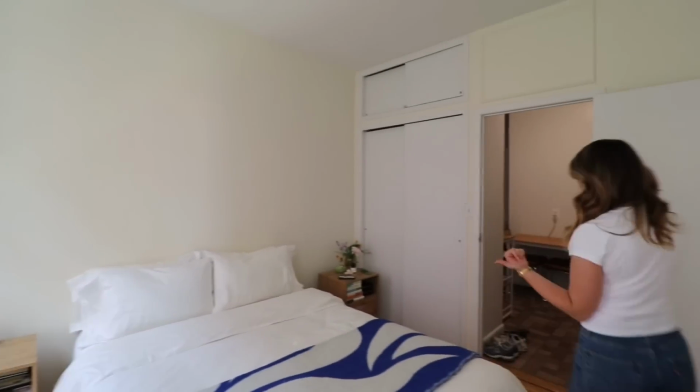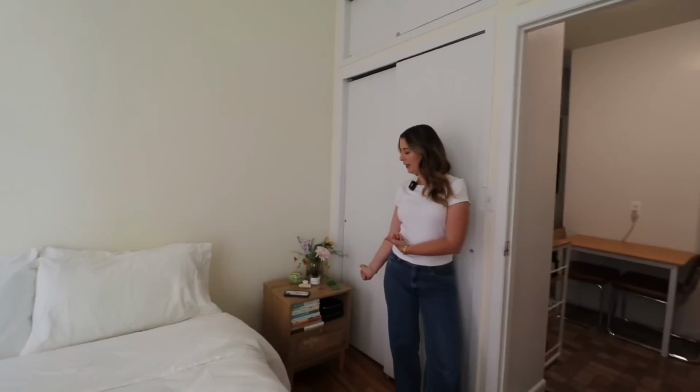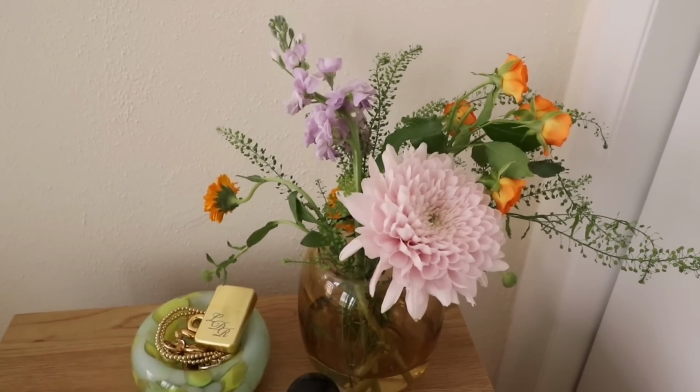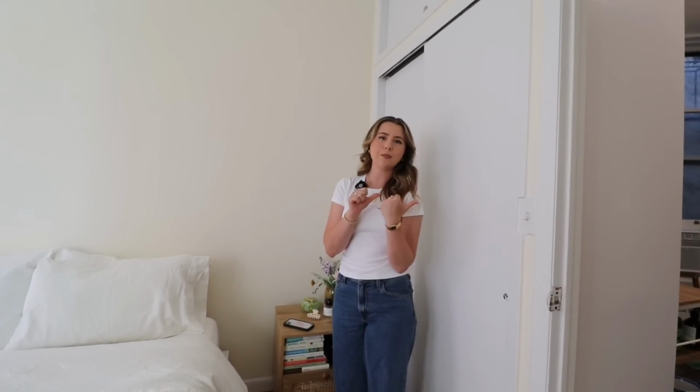And I'll bring you over to my side. Here we have my end table, which I think is very cute. And I have my perfume sitting out, some moisturizer, my clip, and then just some jewelry that I always reach for every day, my book collection, and then my jewelry. And now that I'm in this corner, I do have my closet behind me.